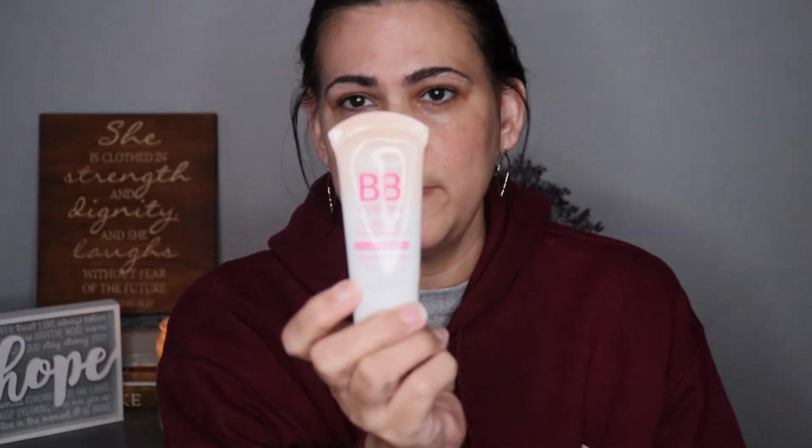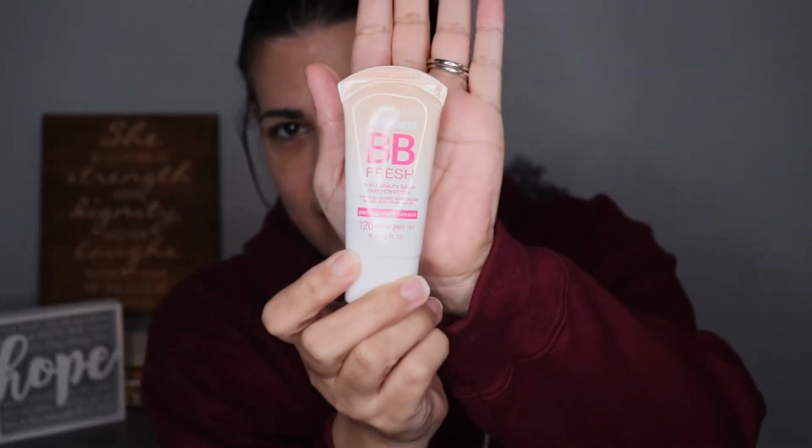Okay, so this one I did use when I started with liquid foundations. I used this kind of to get used to liquid foundations. Like I said before, I was using a cream powder foundation situation, so I had to get used to using a liquid foundation. This was very lightweight. I did like this. But the one we're testing out today is the Dream BB Fresh, which does have similar claims. Let's go ahead and read.